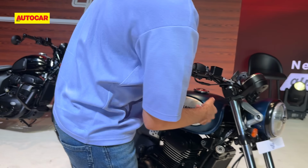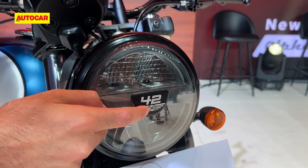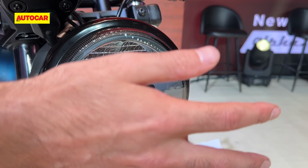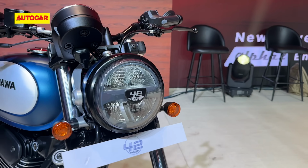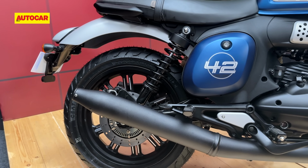You'll also see the 42 branding in the headlamp. In here, it doesn't have FJ, but Jawa logo and 42. LED headlamp. We don't have the keys out here, but we will show you a little clip of what the bike sounds like. We can't start this one up. Typical Jawa sounds quite neat, clean, peppy.